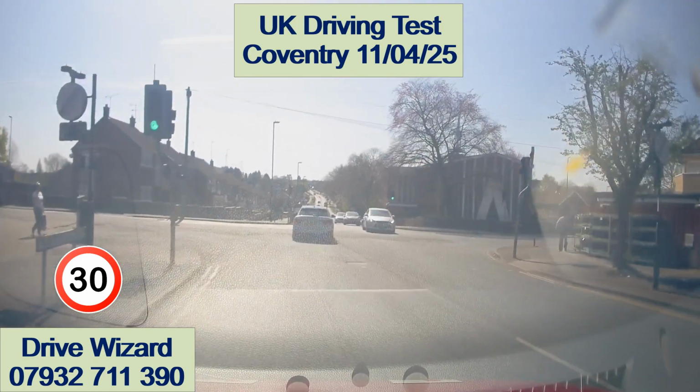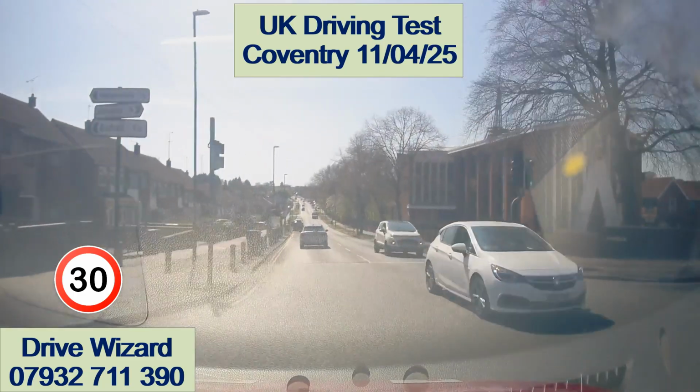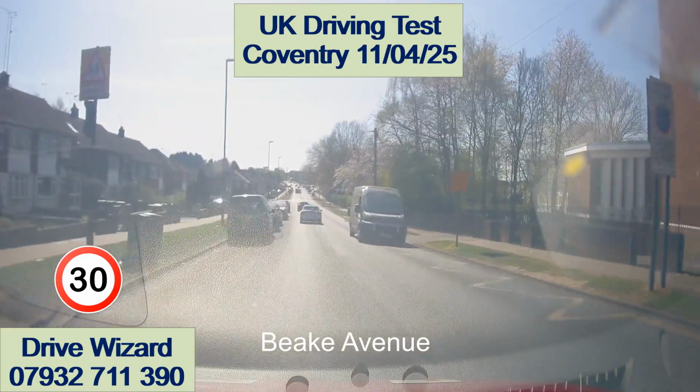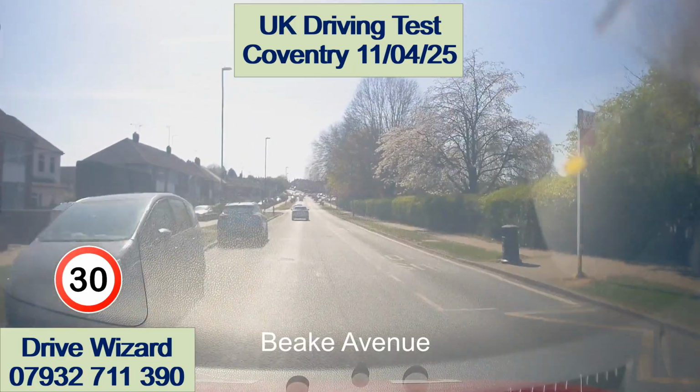And this changes after this crossroads from Parkville to Beak Avenue, I believe. Yeah, Beak Avenue. There you go. So it changes to that. And now the SatNav is going to ask him to go off to take the next road on the left.